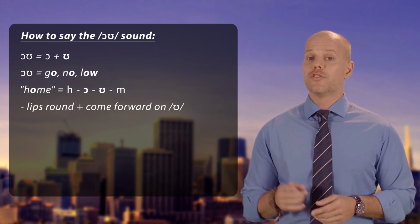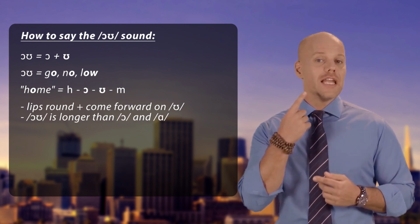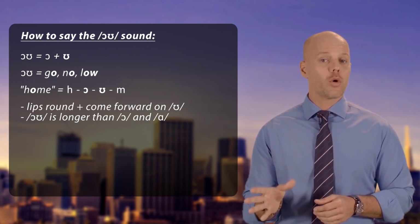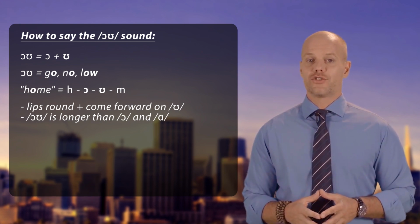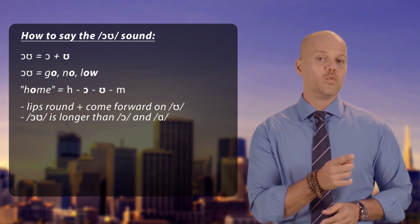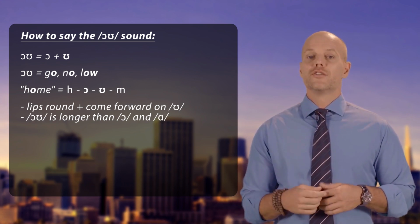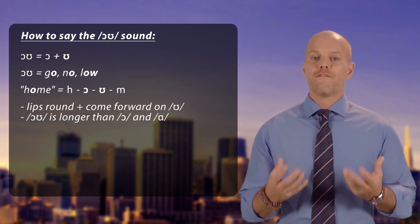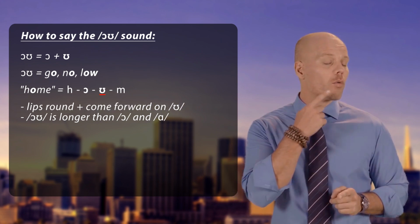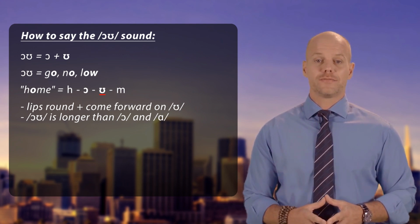Compare the O sound to the short O sounds. The gliding O is longer and the lips are moving while you're saying it, whereas the short O sounds are short and the lips don't move during the sound. Short O, gliding O, short O, gliding O. So when practicing the O sound, focus on the U part and how your lips round more and come forward at the end of the sound, before closing completely for the M sound.